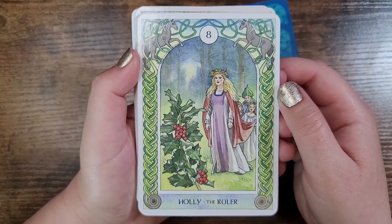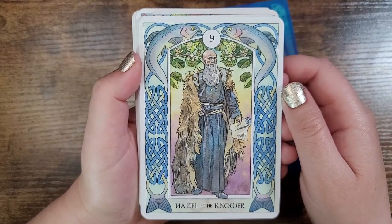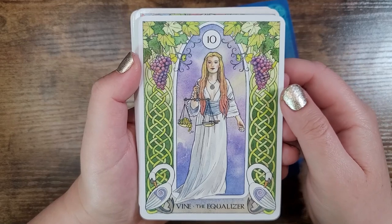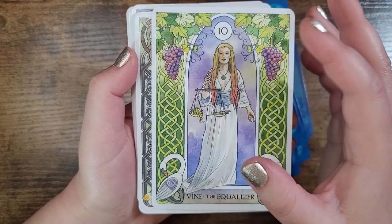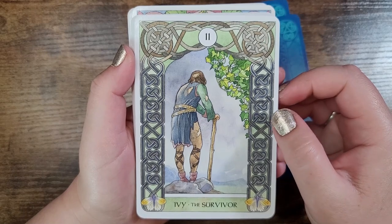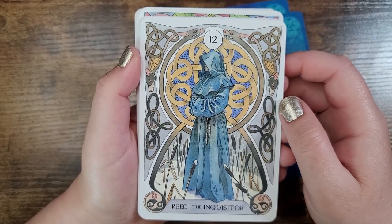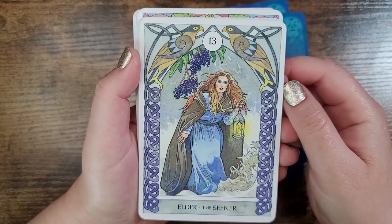It is so pretty. It kind of has not only its own distinct style, but there's a little bit of Art Nouveau in there as well. Beautiful.